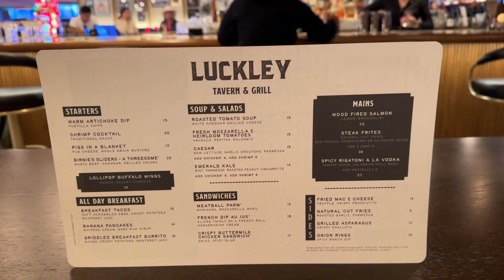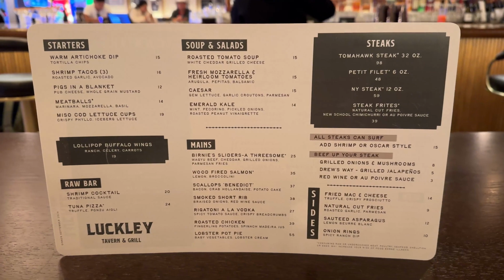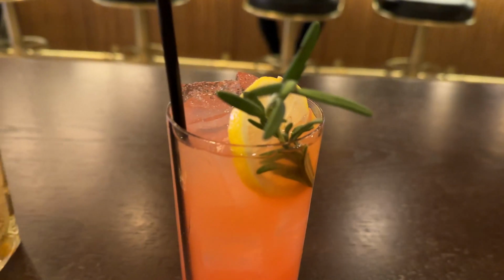Really excited to check out Luckley finally, and since it is Friday, they do have a really popular weekend lunch menu, and I picked and chose from a few items over there, and also started with one of their signature cocktails, the Blood Orange. And the Blood Orange has gin, lime, rosemary, blood orange, and ginger. That's a mix for me. I like it. Nice and pink. You got the colorfulness here.